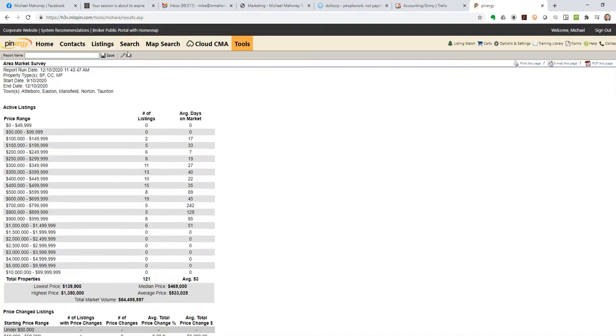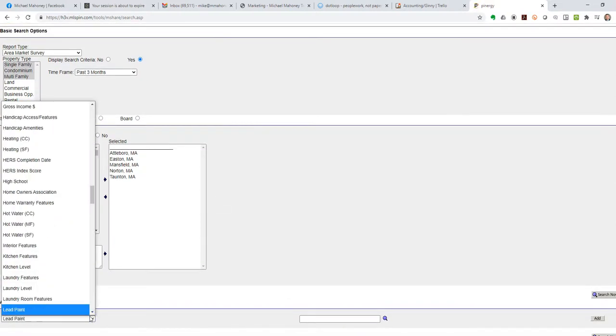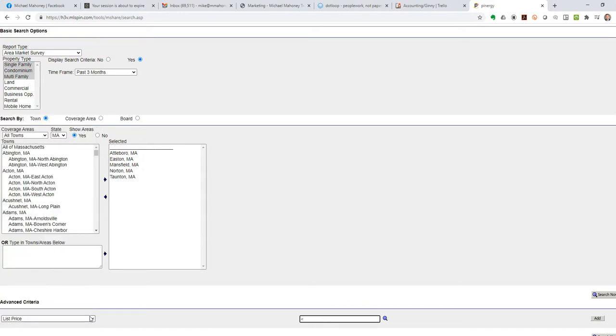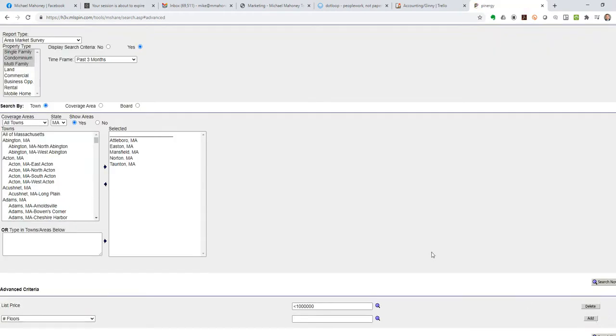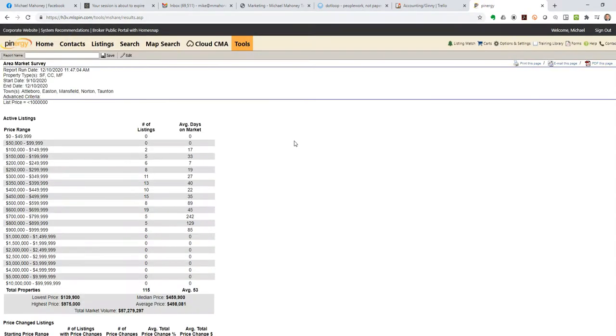You can cap your prices too if you chose to. So you could go to list price is less than, and you could put in 1 million. If you're realistically not going to be serving that market, that'll help get you more definite answers. Little slow. I don't know what I did. So yeah, under $1 million, there's 115 total properties on the market.